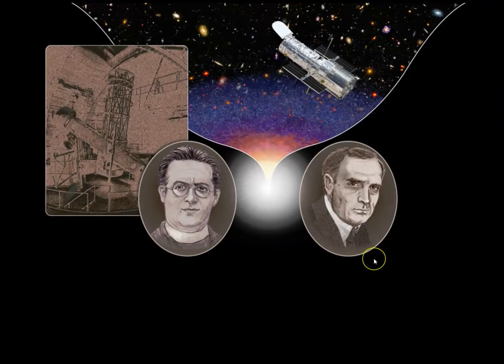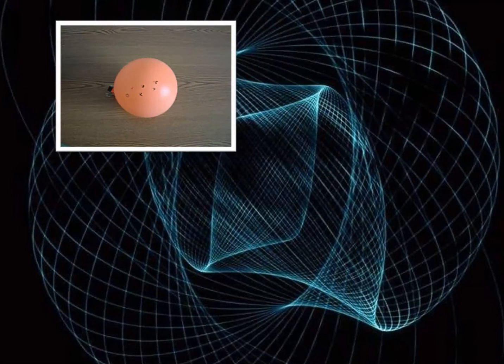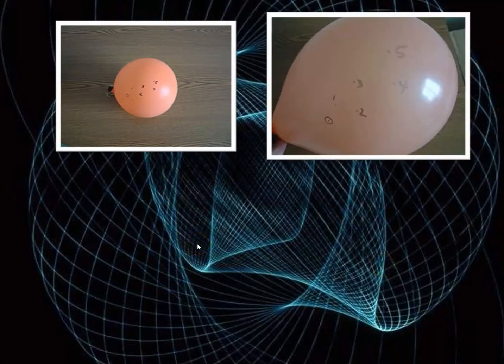So Lemaitre and Hubble here have recognized the fact that galaxies are redshifting away from most of the galaxies. And one of the ways we often see this demonstrated is through people using balloons. So a classic demonstration of showing the expansion of space is taking a balloon and putting dots on it with a marker, and then your instructor will force air into the balloon, showing that the balloon expands, and they'll say, look how the space in between expands, but not the dots themselves.